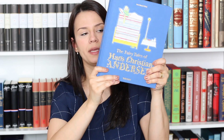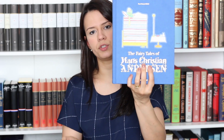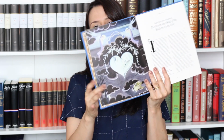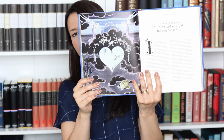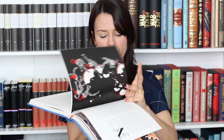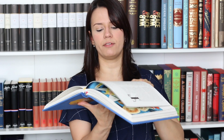Next I got a Taschen book that was on my wish list for a while. This is the Tales of Hans Christian Andersen, a Taschen copy. Really beautiful one and not expensive at all for the quality you get, you know. So the cover is awesome, and the thing that I find most interesting about this copy here is the fact that it contains many fairy tales, but each one of them is illustrated by a different artist. So this is a hardcover, cloth bound, sewn binding copy with beautiful ribbon markers. Great quality for the price.